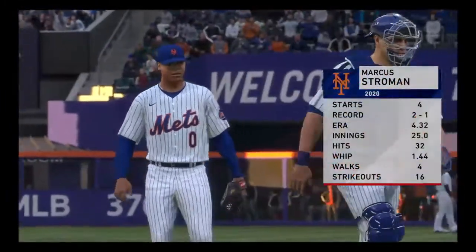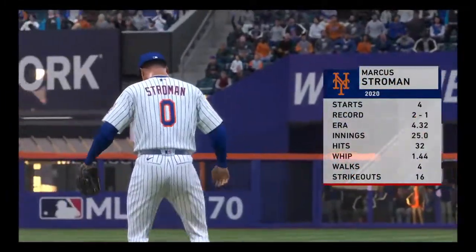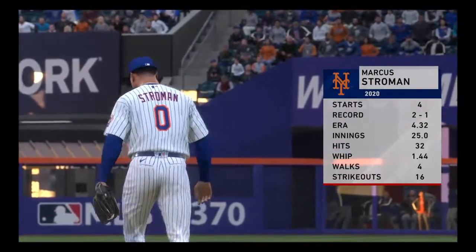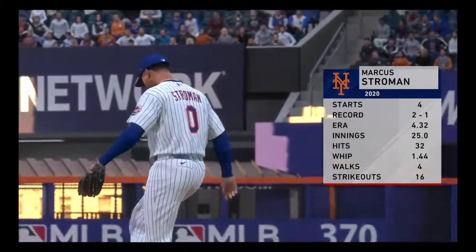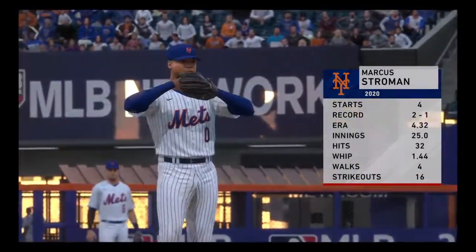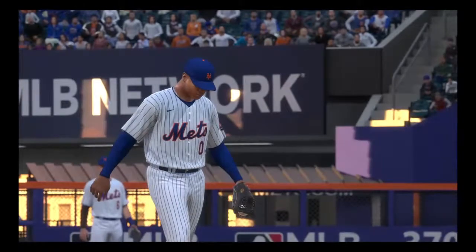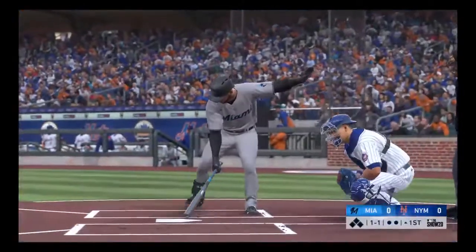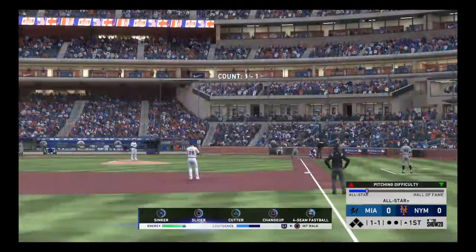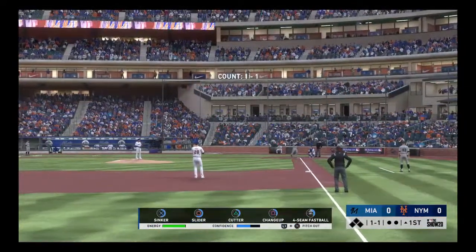Marcus Stroman gets the ball for the Mets in this one. Dan Plesac, what do you got? Hey, Matt, we're getting a chance to look at a guy that's really struggled lately. ERA over 5 in his last 3 starts, so he's going to have to really improve on that one. Too many base runners, too many hits, and too many walks. He needs to get off to a good start and maybe throw up a 0 in the first inning.